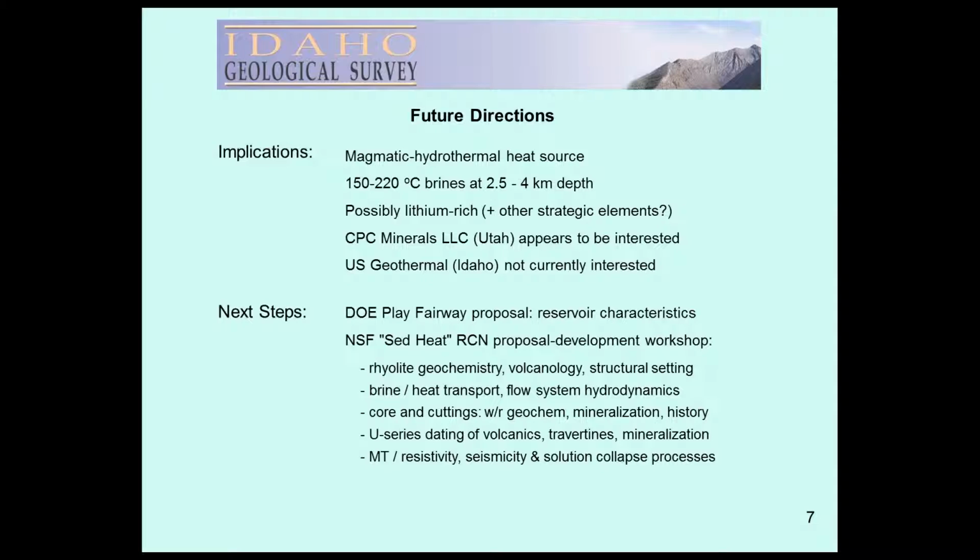On the other hand, a mineral exploration company out of Utah drilled the highest temperature well in 2009 in the thrust belt, and is apparently interested in drilling another well and performing seismic surveys in the area. What remains to be seen, though, is whether they're after the heat or possibly minerals in the brine, because we've identified that these brines may in fact contain some strategic elements because of the geochemistry of this rhyolite, known as a topaz type of rhyolite, which has very high concentrations and is known to be associated with accelerated accumulations of things like lithium in associated deposits.